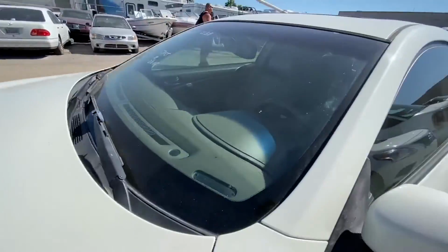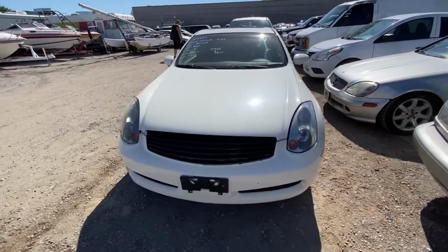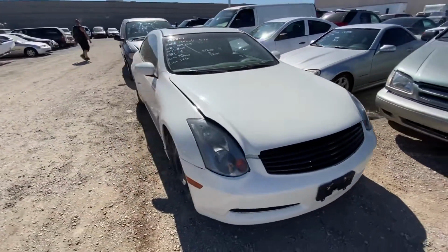What y'all think about it though, man? Let me know in the comments below. The last one I bought it for like $25.50, I believe, and it was a stick shift. So what do you guys think this one to go for?